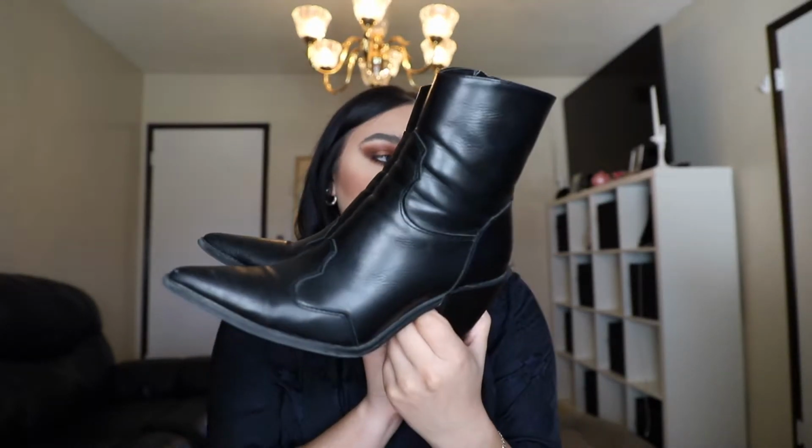So I love these. And although they don't make these exact boots anymore, Pretty Little Thing, Nasty Gal, you name it, they all kind of have similar styles and similar price ranges. So I'll make sure to link some down below for you guys.